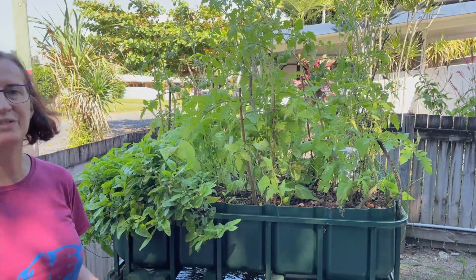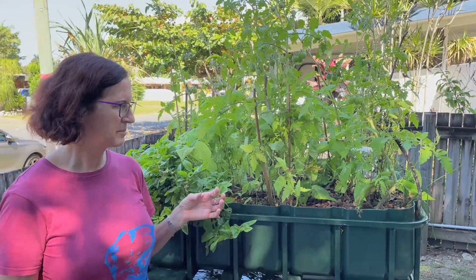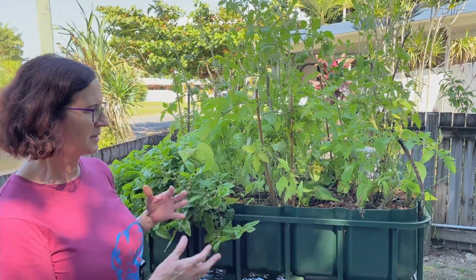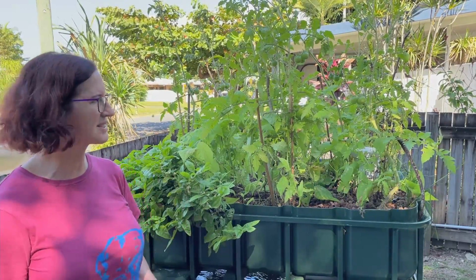Okay, I'm a GP and I've got a pretty busy life. I've been so grateful for Rod building this aquaponics for me, and to me it is an absolute dream come true because I don't have to dig in the soil. I can come out, spend a few minutes each day just checking the plants, and to me it just really popped up. Everything's growing so well.